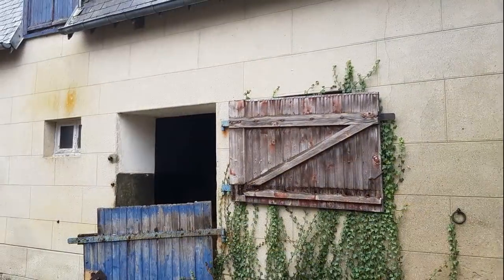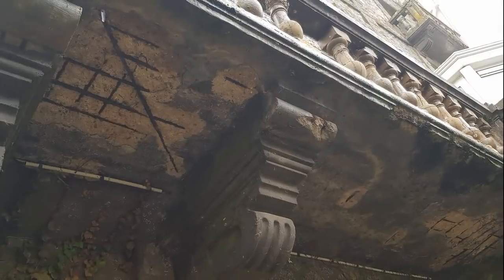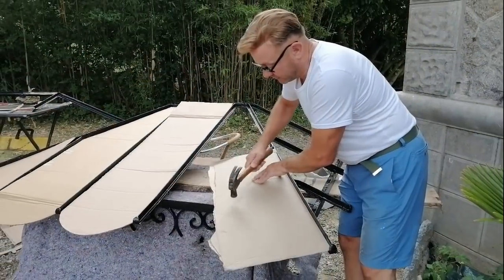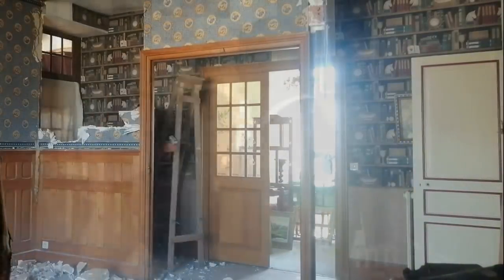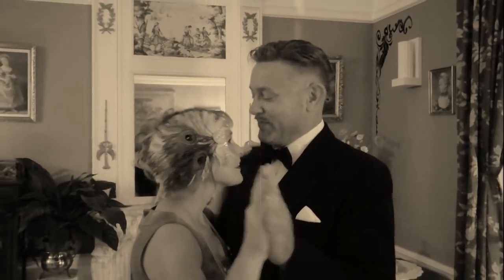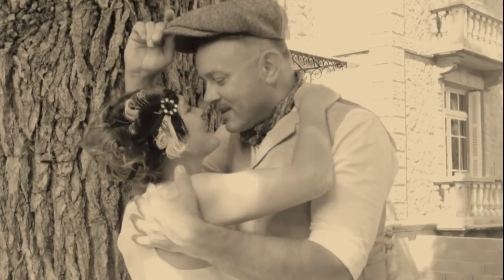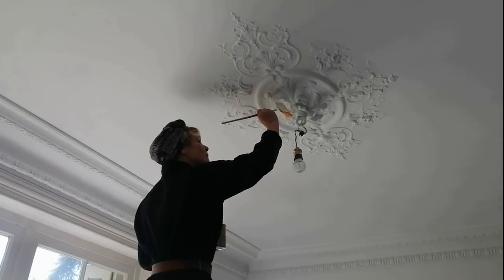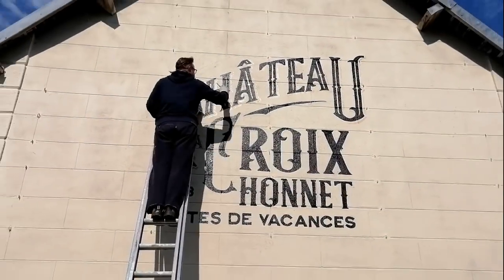How sad and unloved it looked after many years abandoned. There was so very much to do, from knocking down walls to dancing to the gramophone. I'd love you to join Miss Anna and Peter as they take you on a journey to make the chateau truly splendid again.